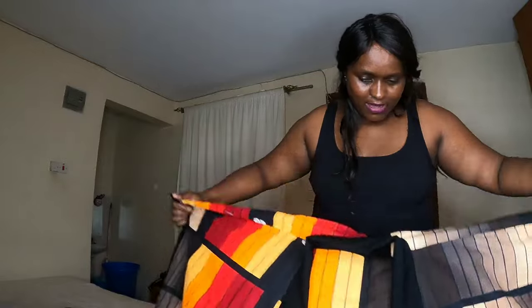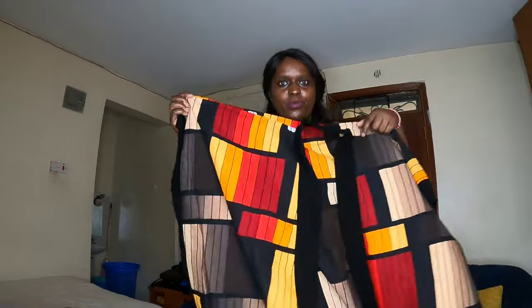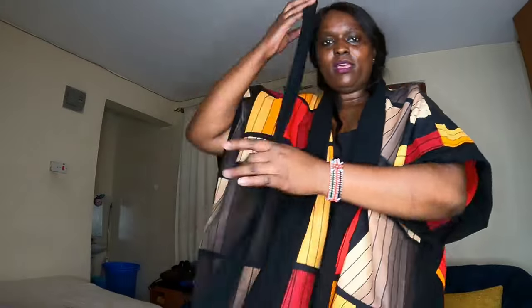Guys, let me show you what I settled with. This is what I bought. It's for my client. I am telling you, a customized African poncho. This is what I bought, guys. It's so good. I really love it. And see, I even showed you the belt. So you can decide to wear it or tie it like this. And for only 2,500 Kenyan shillings, you get to have this.